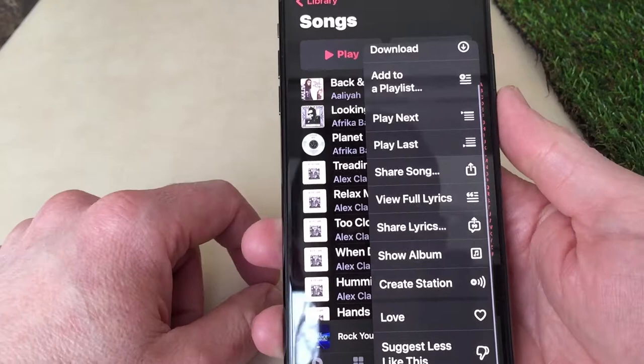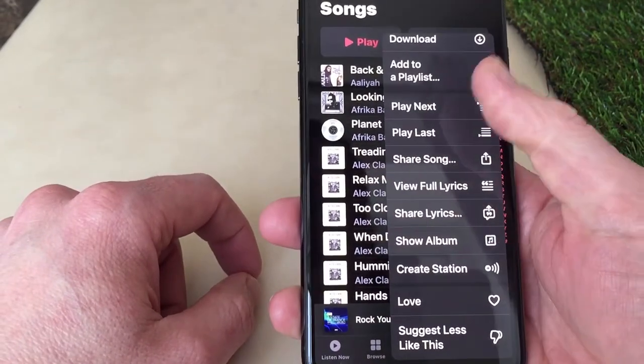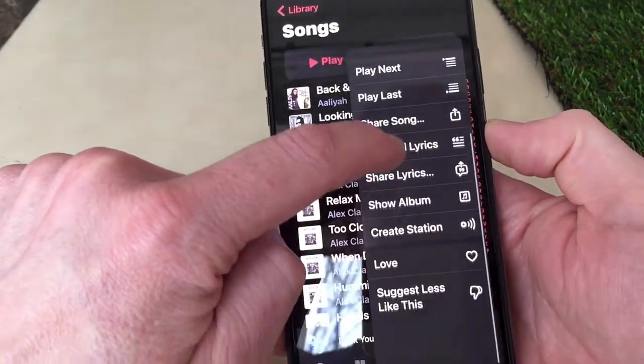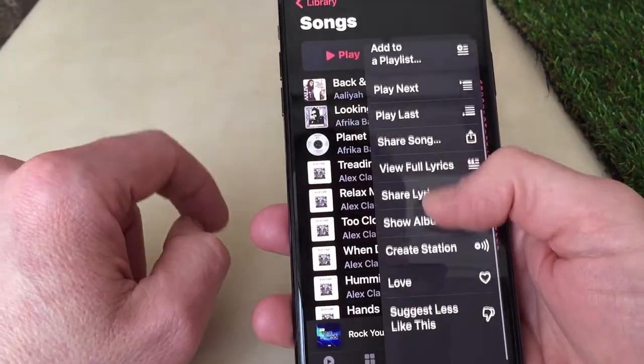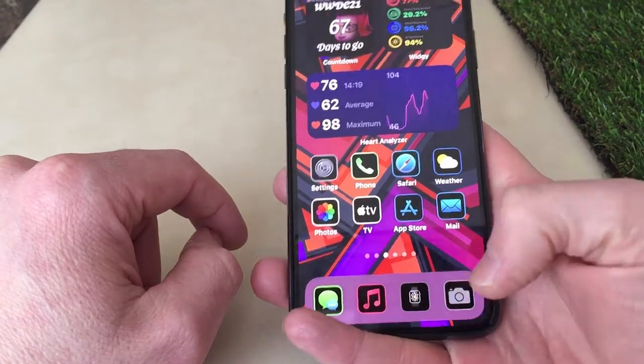I just don't see the point of putting that small menu for left and right, to be honest, if that's all we do all day anyway with iPhones. It's a bit of an odd one, but that's the other feature that we have.